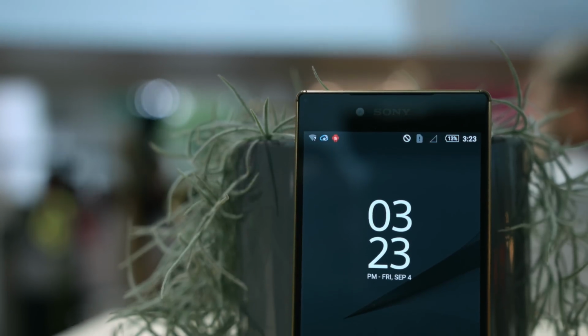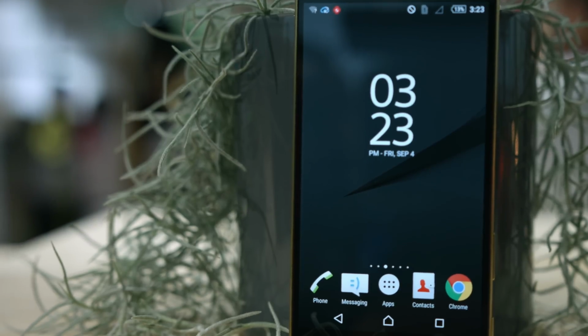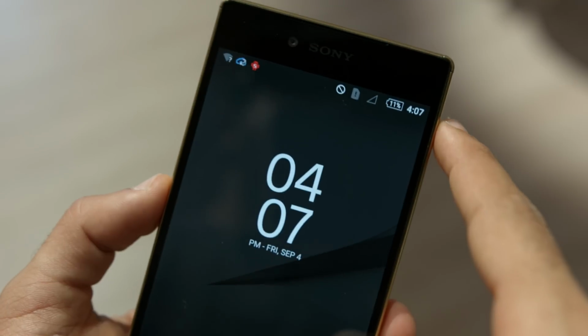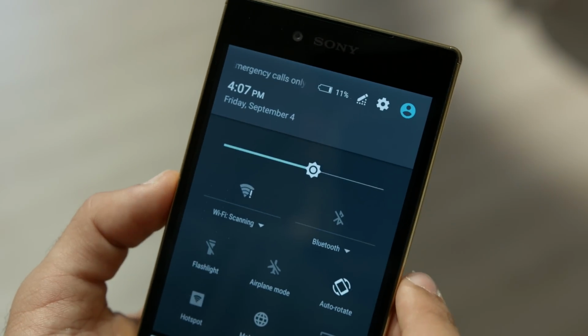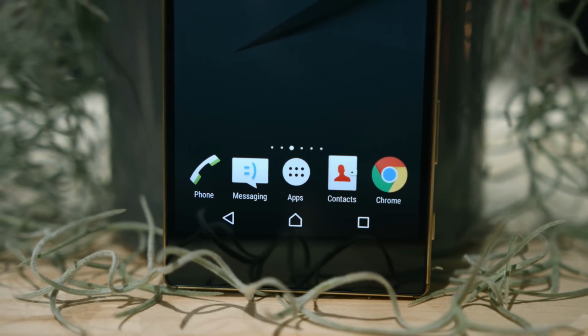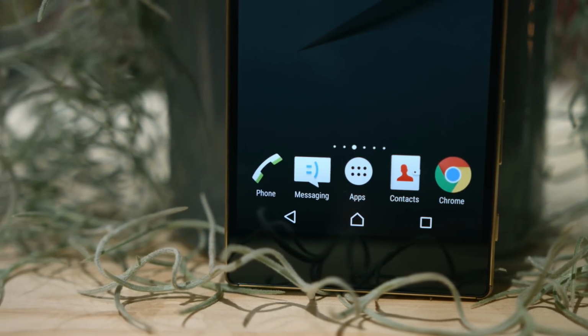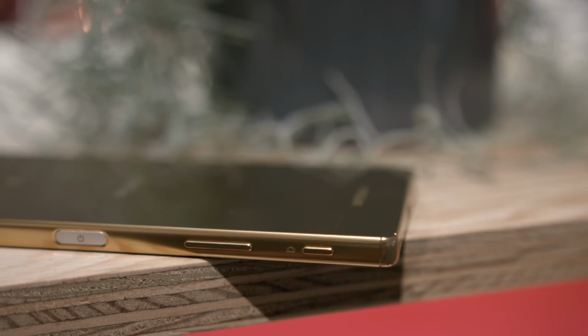Its display comes in at a whopping 2160 by 3840 resolution, which means Sony was the first brand to introduce a true 4K display on a mobile phone, and its pixels per inch number is incredible. Are you ready for it? The Z5 Premium has 806 pixels per inch. Now that's crazy.